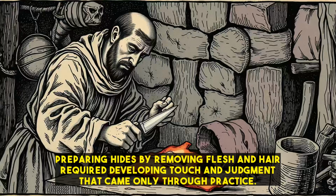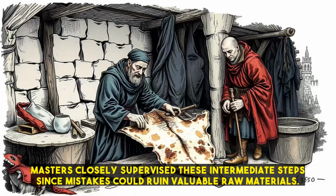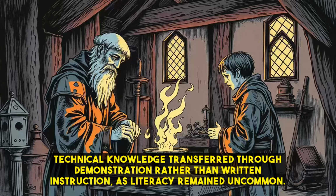Preparing hides by removing flesh and hair required developing touch and judgment that came only through practice. Masters closely supervised these intermediate steps since mistakes could ruin valuable raw materials. Technical knowledge transferred through demonstration rather than written instruction, as literacy remained uncommon.